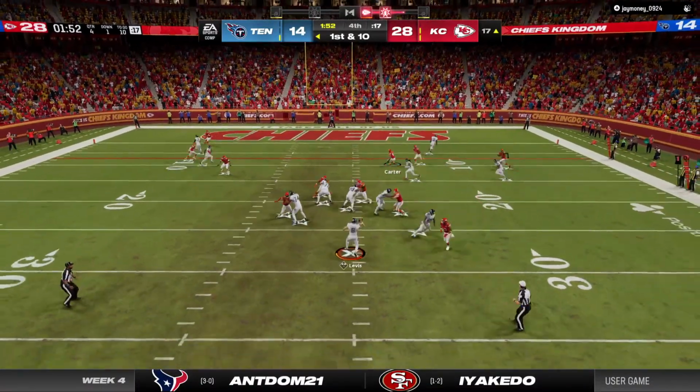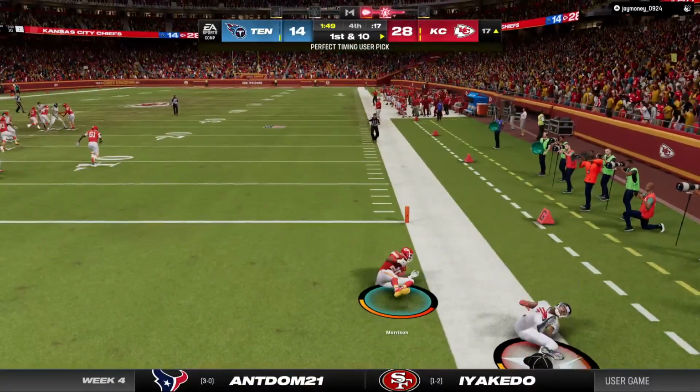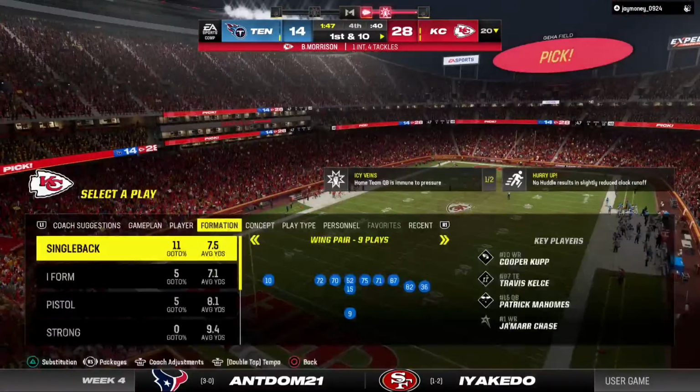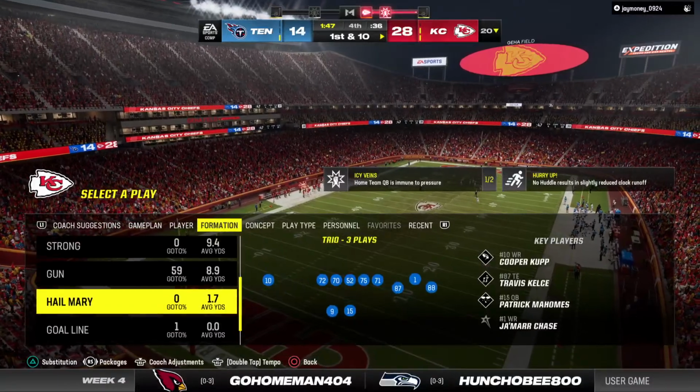Levis, he'll look to throw it. And this is intercepted, and that should do it. And the Chiefs are going to take possession here. It's a touchback, and they'll take over at the 20-yard line.